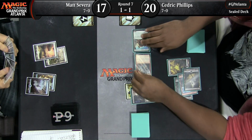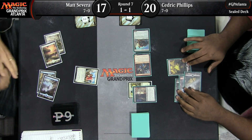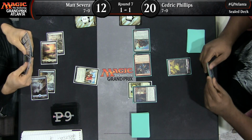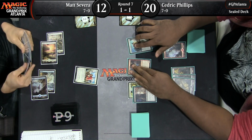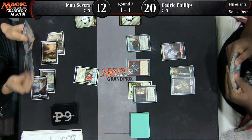This is exactly the start that Cedric Phillips needs to defeat Matt Severa and his really incredible deck. That's not bad either, though. Console Shield Guard doesn't block the train very well. No. But Matt's at 12. He can take a hit.